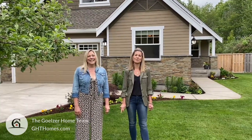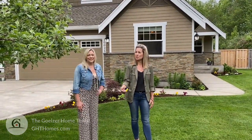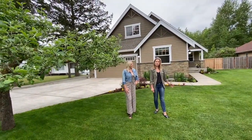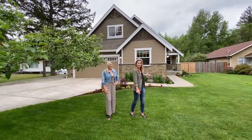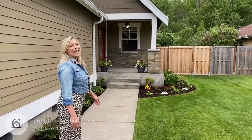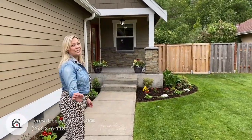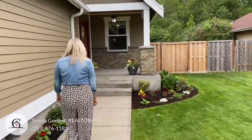We are at 10026 F Street East in Tacoma, the community of Midland. This beautiful home sits on a little over a half of an acre, beautifully landscaped with an apple tree in the front and a plum tree in the back. All right, let's go take a look inside. This is a custom-built home that was built in 2009, just a little under 2,900 square feet. Let's go take a peek.